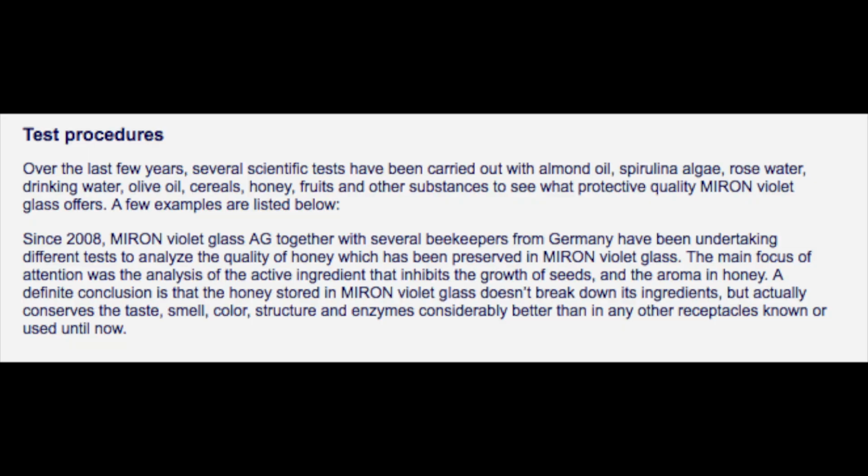In fact, people have even found that storing something as sensitive as rose water, which is incredibly volatile and has a very weak or fragile chemical structure, can actually preserve this substance, rose water, up to 3 years in a Miron glass jar without it becoming damaged from these various stressors. So that just goes to show you how powerful and how protective these glass jars can be.